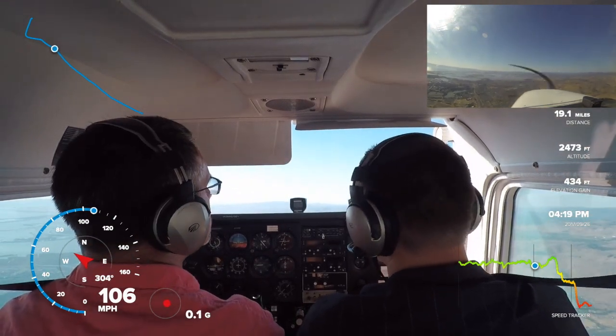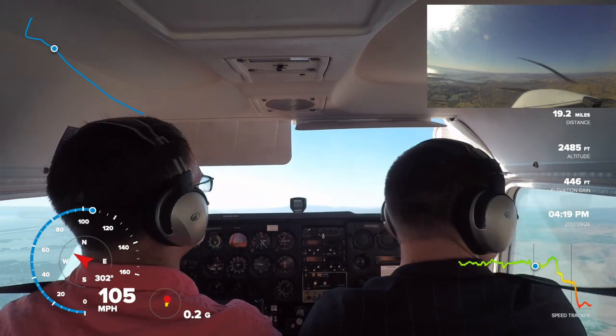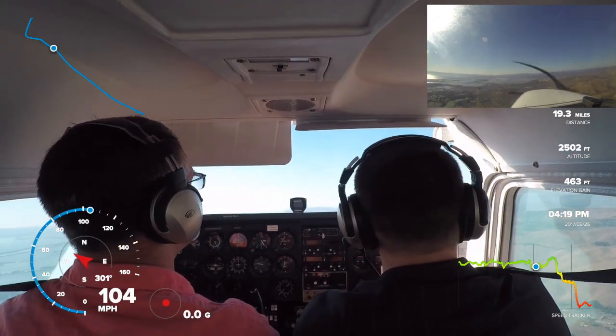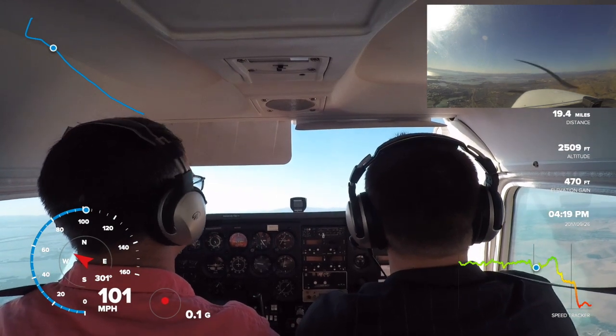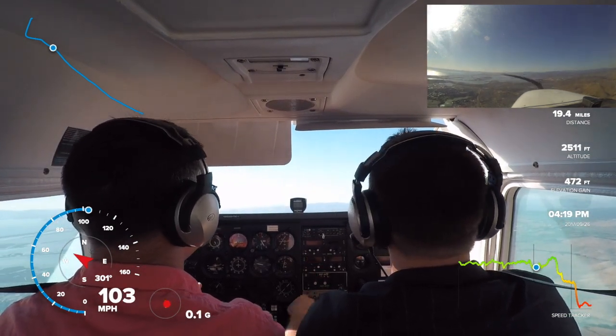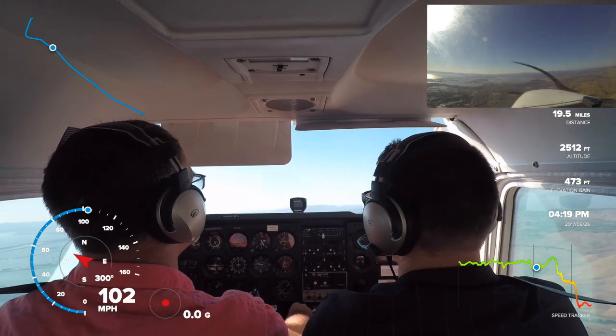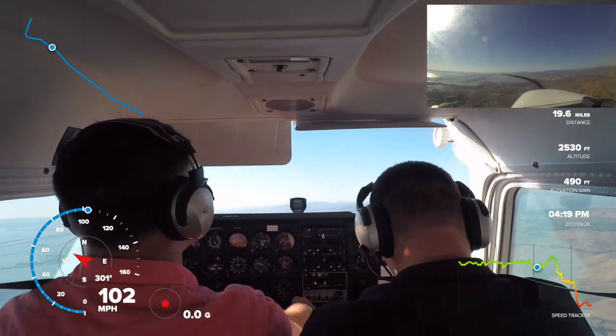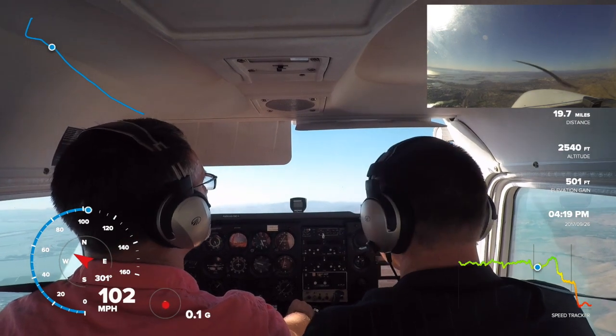Napa Tower, 733 Papa Victor, established, practice ILS, runway 36 left. 3 Papa Victor, Napa Tower, good evening, how will you terminate your approach? This will terminate in a missed approach with the south departure, 73 Papa Victor. 3 Papa Victor, roger, report on the go. Report on the go, 73 Papa Victor.